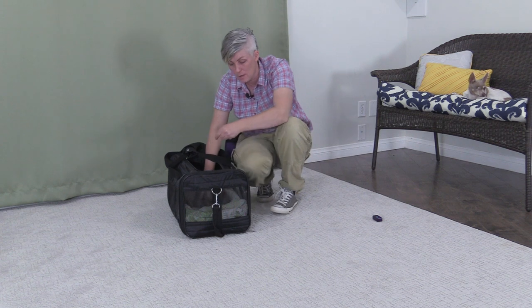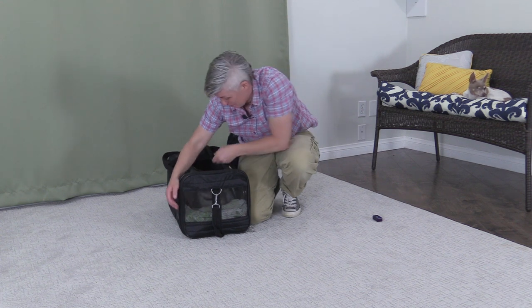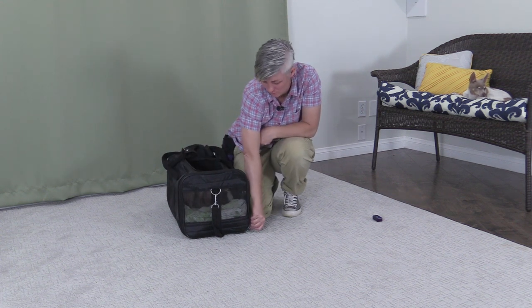So one thing you can do is open the top before letting the dog out and just feed the dog and pet your dog calmly if your dog likes petting. If they were a little bit worried or confused as to why they were flying through the air. And then when they've settled, you can let them out.